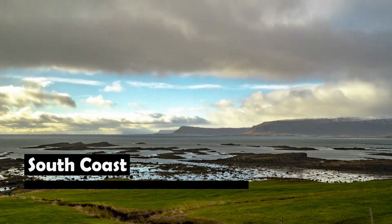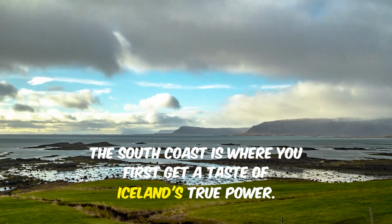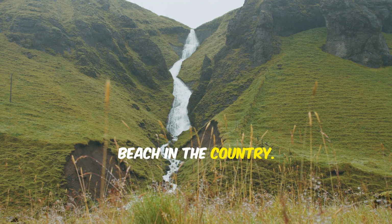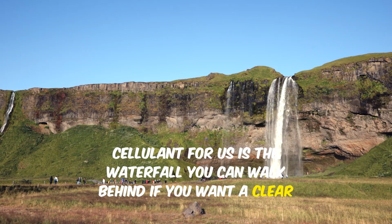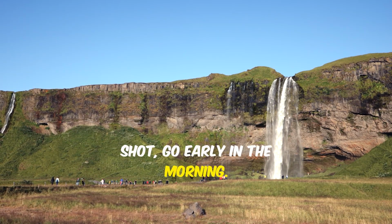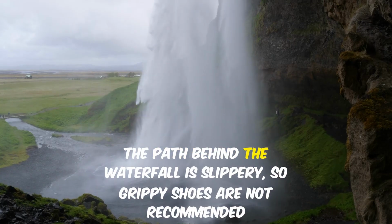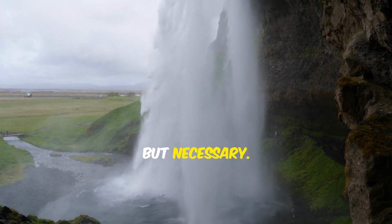South Coast, where Iceland gets raw. The South Coast is where you first get a taste of Iceland's true power. It's home to some of the most recognizable waterfalls and the most dangerous beach in the country. Seljalandsfoss is the waterfall you can walk behind. If you want a clear shot, go early in the morning. Later, the mist from the water makes everything wet. The path behind the waterfall is slippery, so grippy shoes are not recommended but necessary.